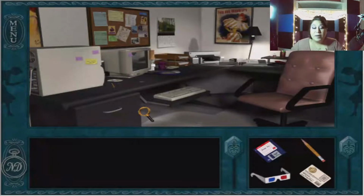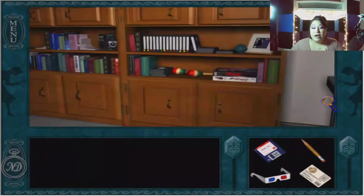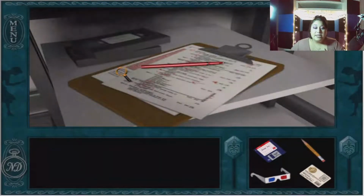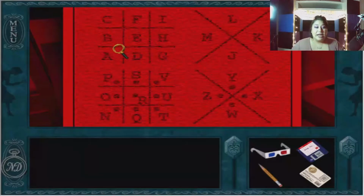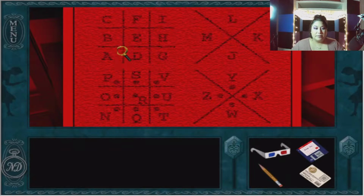If we go back over here, this is the decoder. So look at this and be like, okay, actor. A is this little part, it's a little point. Okay, A is this. Okay, act. AC.